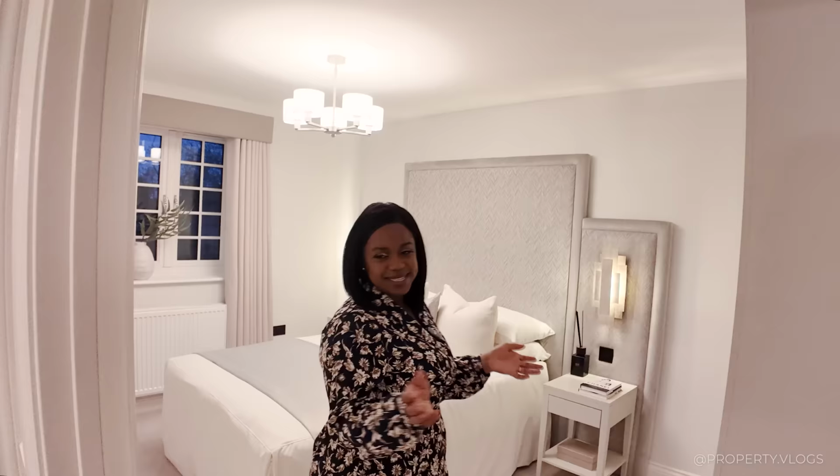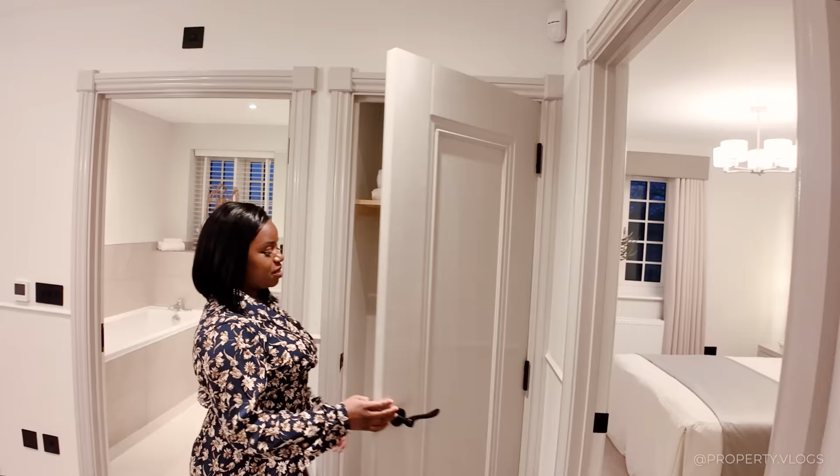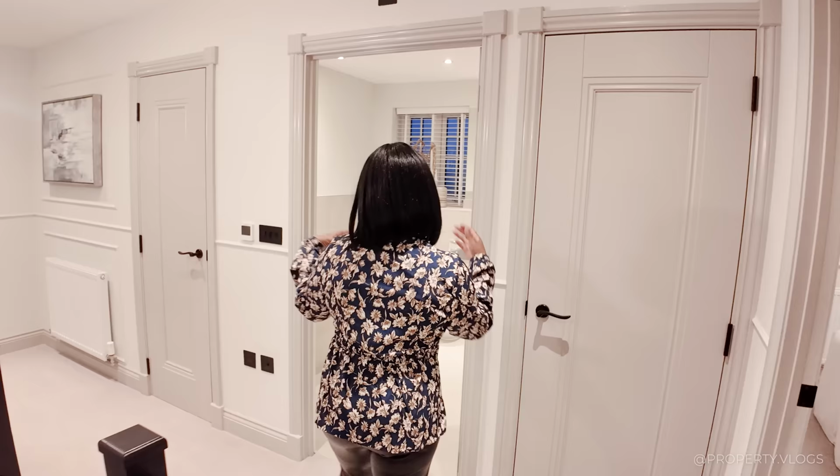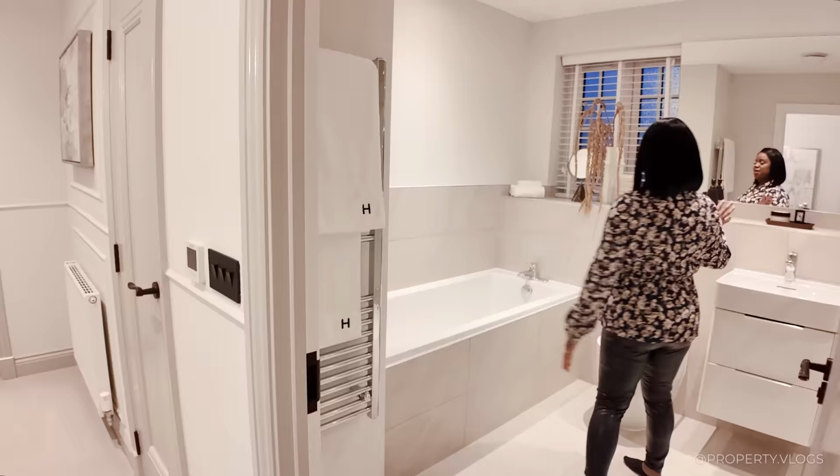And let me show you this. So this is mystery door number one on this floor. This is your linen store slash store cupboard. So again, storage is a big feature in these homes. I love that you've got that there because it's right next to your family bathroom. So through the family bathroom, you've got a fixed mirror there. That does come with the house. You don't have to worry about that.